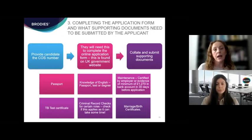The individual needs that to input into their online visa application form. They'll go to the UK VI website and create their visa form, and they'll plug in all their personal information: name, date of birth, nationality, details of their parents and residential addresses, etc. Most of that information is fairly straightforward for the visa applicant to complete themselves, but they will also need to think about what supporting documents they might need to submit with their application. For most people, that will be a passport, and in some cases, if the person is applying for their visa from a country that they're not a national of, but they're resident in, they might need evidence that they're resident in that country as well.